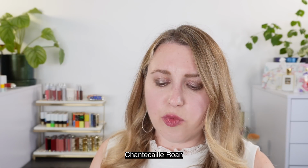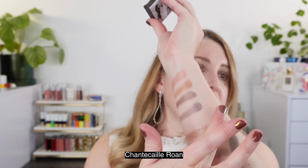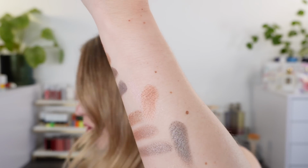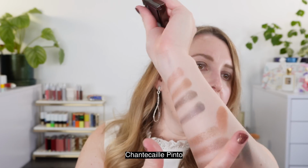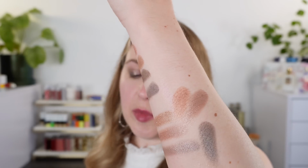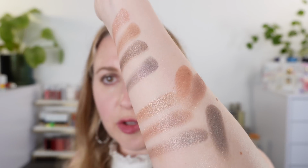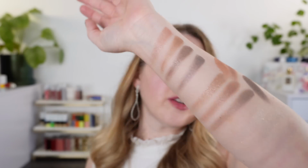And then this is Roan from Chantecaille. We're not going to be swatching a ton of these, but this did make me think of Private Beach. So I kind of wanted to see, but you can see that this is much peachier. So one more, let's just do Pinto. All right, here's Chantecaille Pinto. And again, texturally, I would say that these also have a similar texture. So here's Pinto, and you can see Pinto is actually closer to Nostalgia. So just a couple of quick comparisons there.